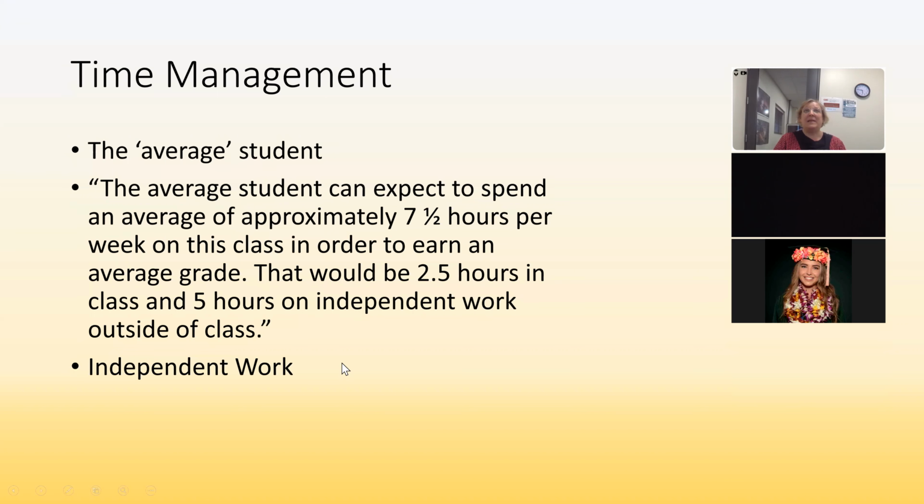Expect to spend approximately 7.5 hours for this class per week. And that's based on some research that people have done. We're going to spend about 2.5 hours in class, remotely. And then that would be 5 hours on independent work, like working on assignments, studying, that kind of thing. So that's what you should budget, at least to start out with.